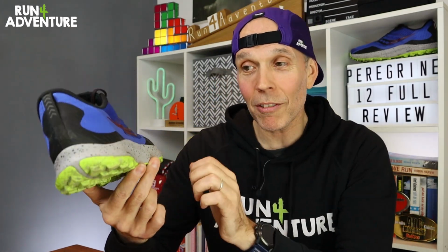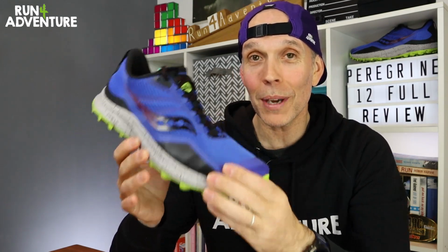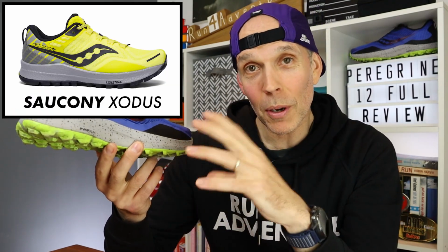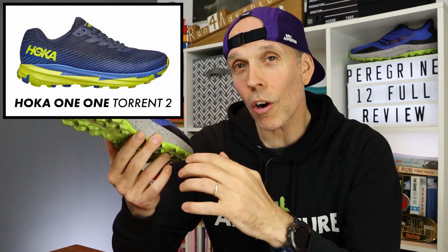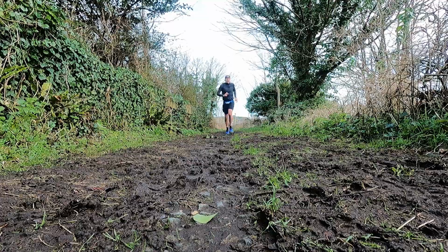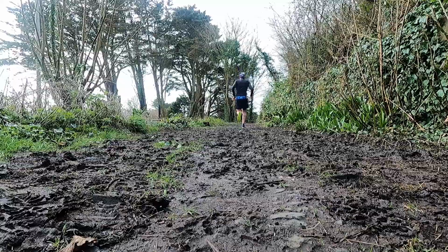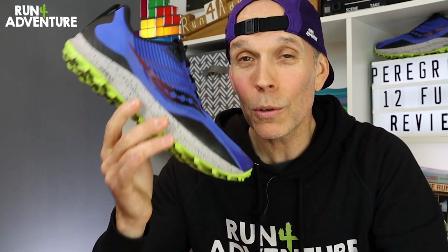When it comes down to comparisons, I find it pretty tricky to find comparisons to the Peregrine because there's not many shoes that are as versatile as this. Obviously, Saucony do the Exodus, which is kind of a deeper, more cushioned version of the Peregrine. And I've always found that the Hoka Torrent does run very similar. Similar heel offset, it is a little bit lighter, a little bit softer. And the Peregrine would definitely give you a bit more traction and a bit more grip in muddy conditions. But I've always found that if people enjoy running in the Peregrines, they enjoy the Hoka Torrent too.